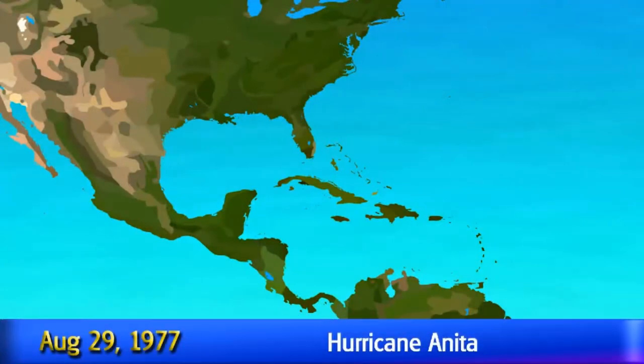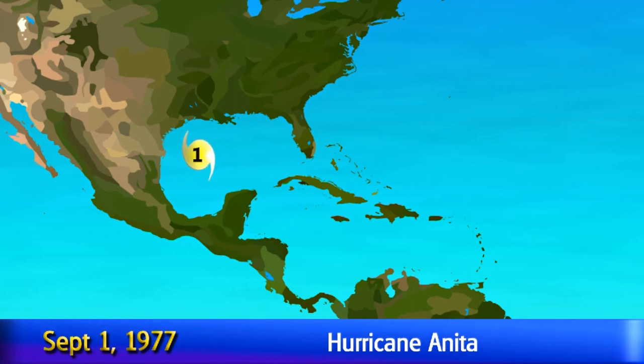A tropical depression formed in the central Gulf of Mexico near the end of August 1977 and proceeded slowly towards the west-southwest, where it gradually intensified, becoming Tropical Storm Anita the next day and a hurricane shortly afterwards. Anita continued towards the west-southwest, intensifying more rapidly as it neared the coast of Mexico, peaking as a Category 5 storm with winds of 175 miles per hour, at which it made landfall at that intensity. Anita moved inland and began to accelerate towards the west-southwest and entered the eastern Pacific as a weakening tropical depression.